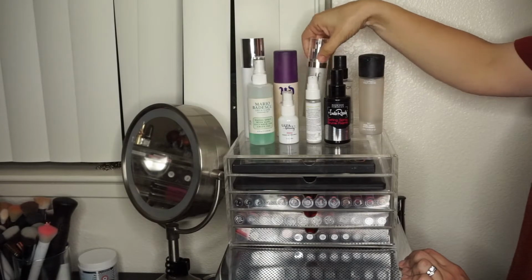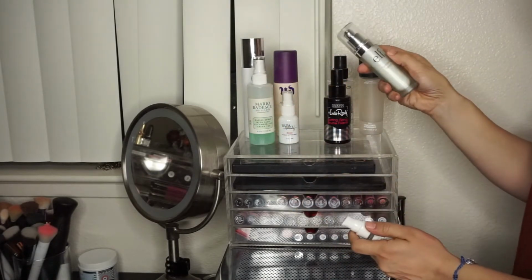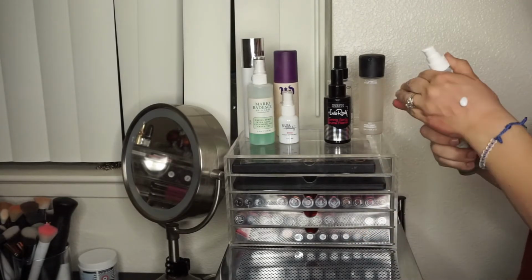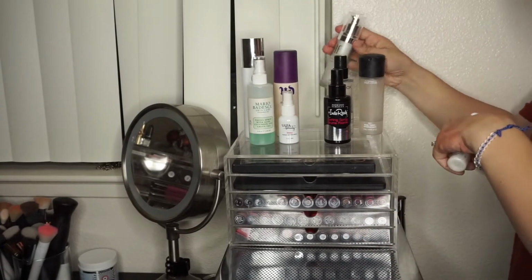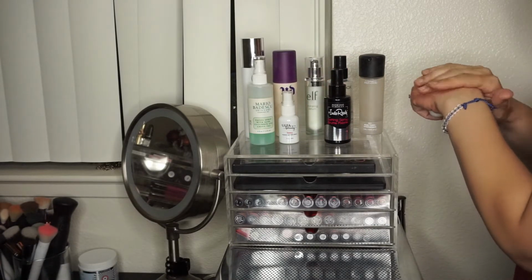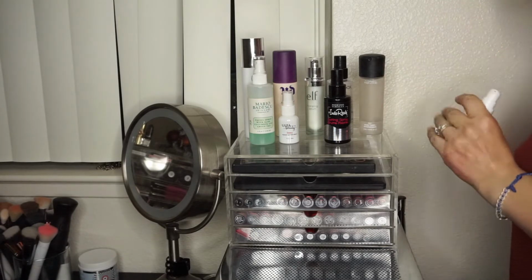I have my favorite before-makeup creams. This is the e.l.f. Hydrating Serum. So good, you guys. It's just cooling and refreshing, and I just love how it feels. It also really helps my anxiety. I know it sounds strange, but if I'm feeling anxious, I'll go upstairs, apply this, and it helps me calm down.